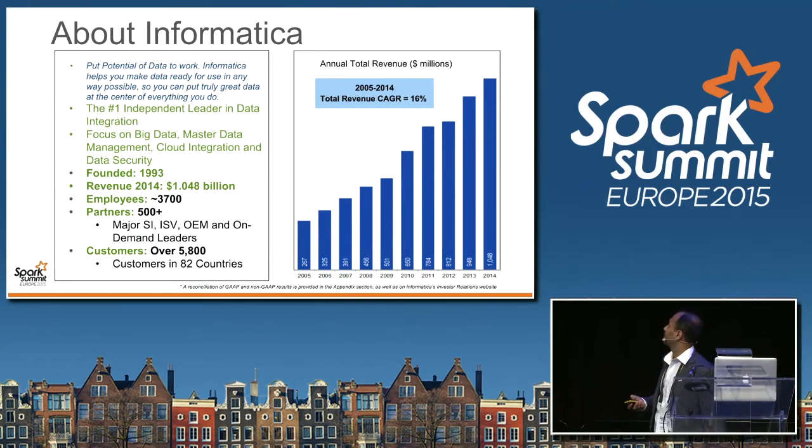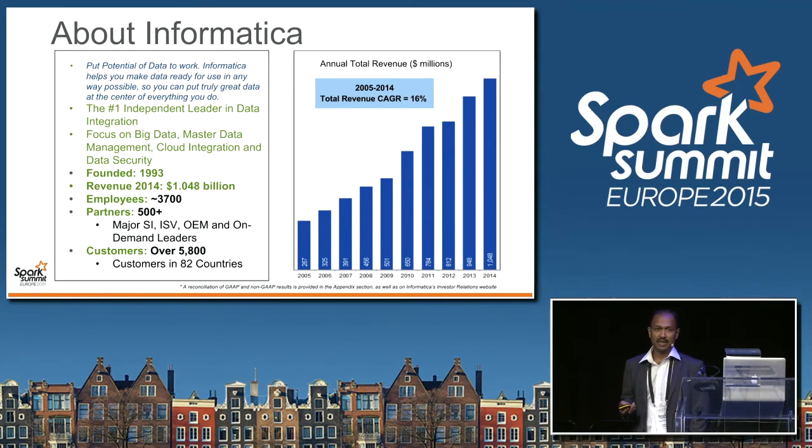A little bit about the company I work for. Informatica is known as the leader in data integration. We also have a number of products in the big data space, and we obviously have a good enough interest in Spark. It was founded in '93, and since then it has seen steady growth in revenue, customers, and of course employees.